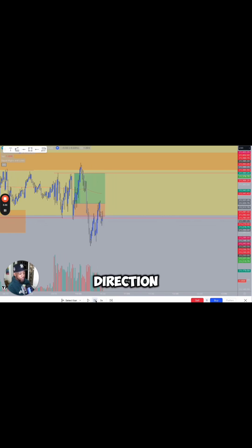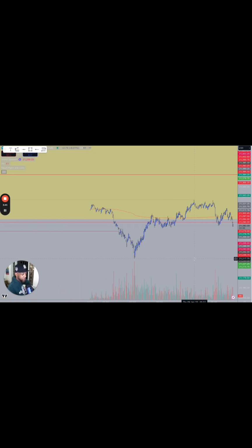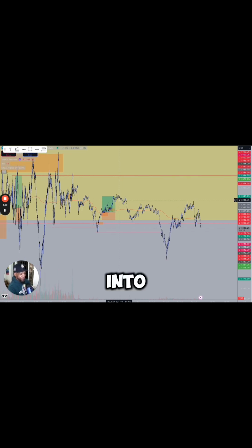No real direction. Even if I get out of this, even into today. Yeah, it came out, but it came all the way back in. And the opening range is valid for the whole day, but not into the next day. I don't really keep it on my chart long term.